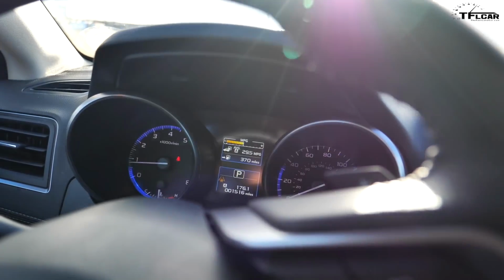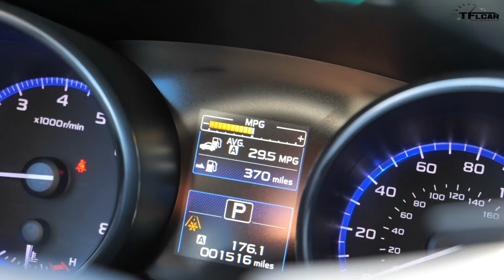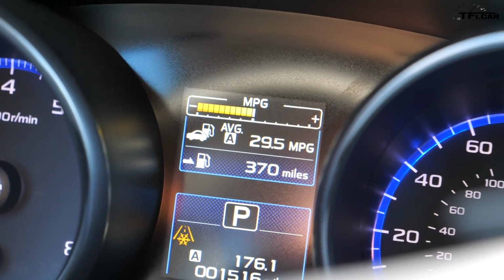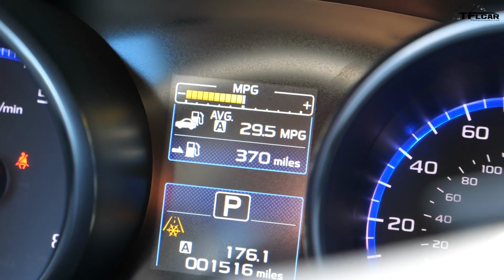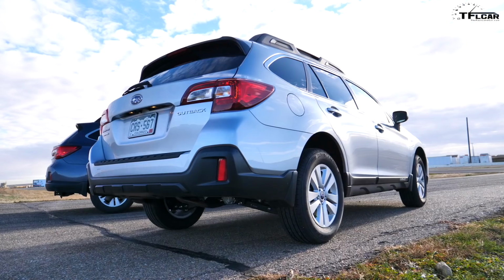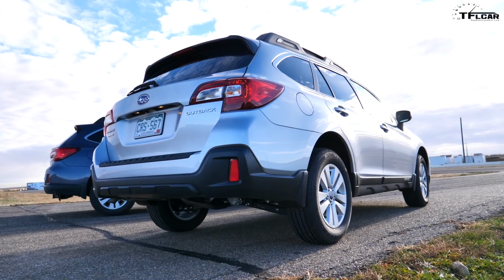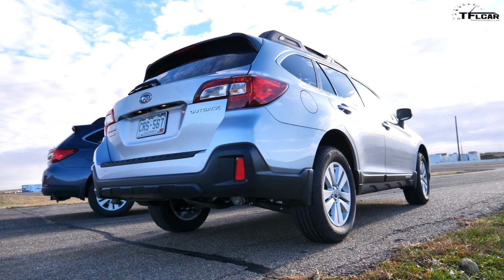You know what? I also want to show you a couple of issues I found over the years. Okay. The EPA says that this Outback should be getting about 25 MPG in the city, 32 on the highway, and 28 combined. Now, if I look at my numbers, I'm getting 29.5 MPG according to the display. And that is phenomenal. As much as you can complain about a CVT, the fact that a relatively big and tall station wagon that seats 5 comfortably, plus their stuff, gets almost 30 MPG in real-world driving is pretty phenomenal.